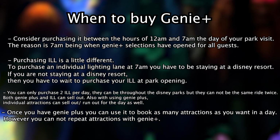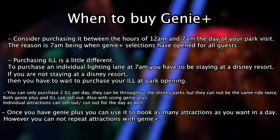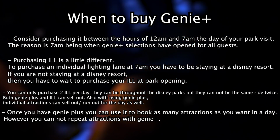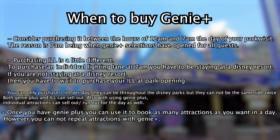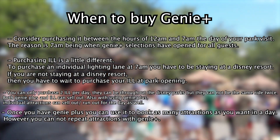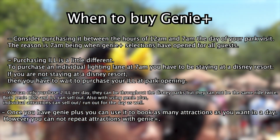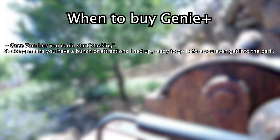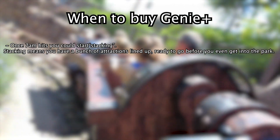Both Genie Plus and individual lightning lanes can sell out, so do be wary about that. Also, when using Genie Plus, individual attractions can run out for the day as well. Once you have Genie Plus, you can use it to book as many attractions as you want in a day. However, you cannot repeat attractions with Genie Plus. So this morning, like I said, I got up before 7 a.m. I purchased Genie Plus.